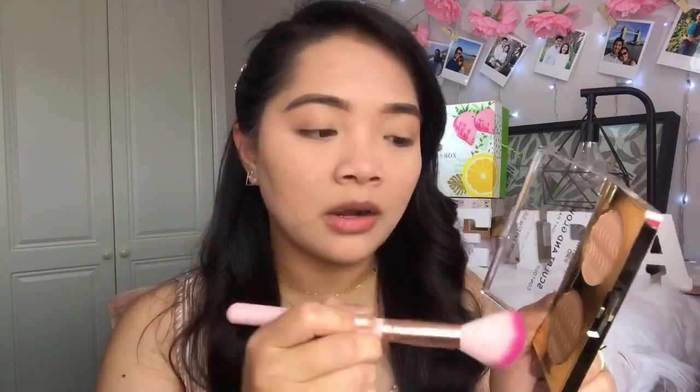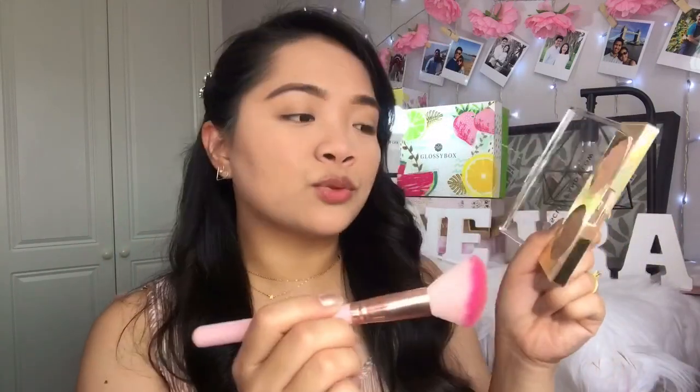I'll be using my Spectrum A05 brush. It's a slanted brush, so swirl it around the contour. It's a little bit powdery, but we'll see. So usually contour here. Can you see it? Yep. It does have a color payoff.